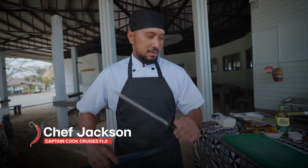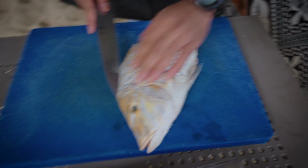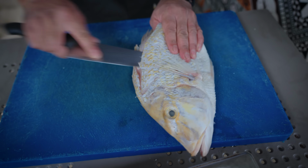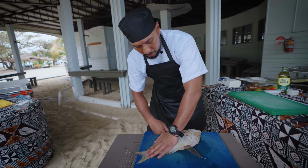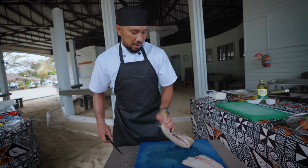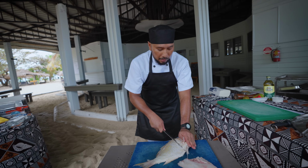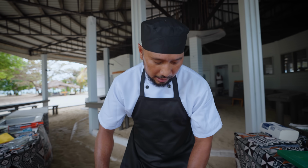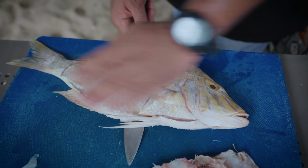All right, Chef Jackson. What type of fish do we have here? This is spangled emperor. So we just try and fillet this. Break through the spine bones. What will you be making with it? Oh, we're gonna do some kokoda from one side of the fillet, and from the other half we're gonna make some grilled fish. We're gonna encase it in a foil, like a papillote, with some lemongrass, a bit of chilies. We're gonna marinate it and then chuck it on the grill. With the head and the rest of the body, we are gonna make some soup.